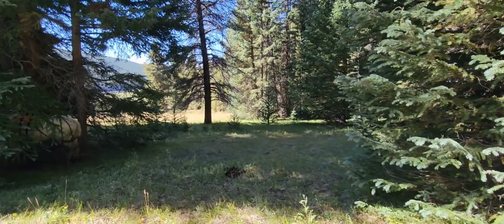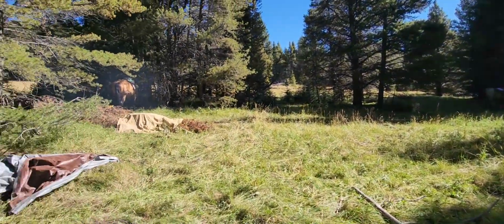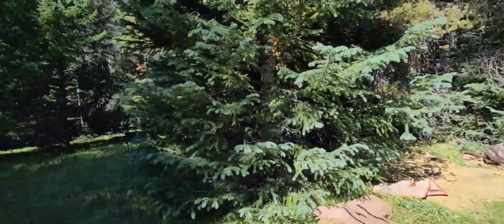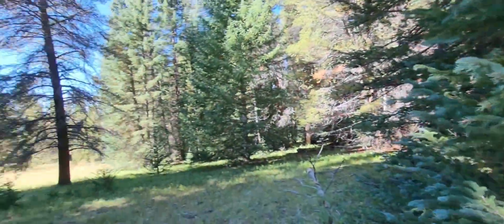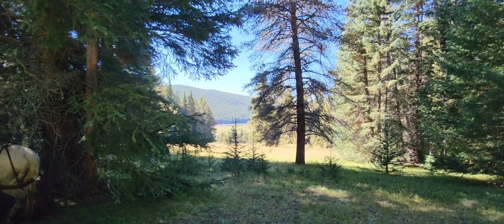Day 76. We're packing up this nice little meadow we camped in last night, kind of down the hill. The trail's up above us there. And there's a highway across there, Highway 24. We're on the west side of it.